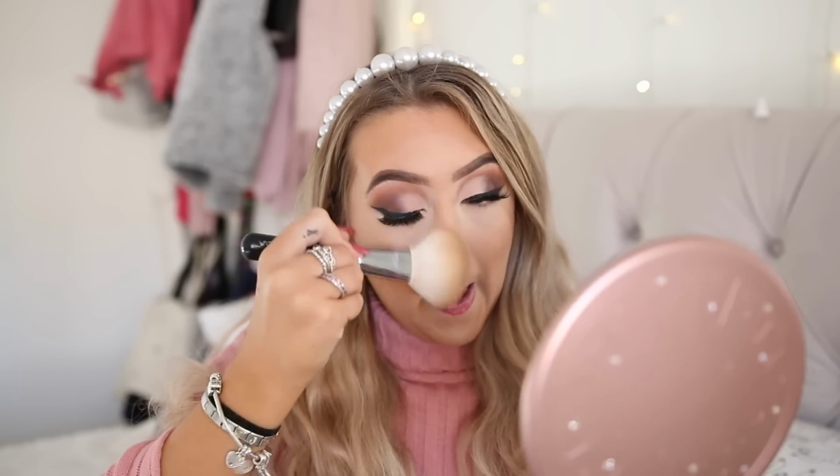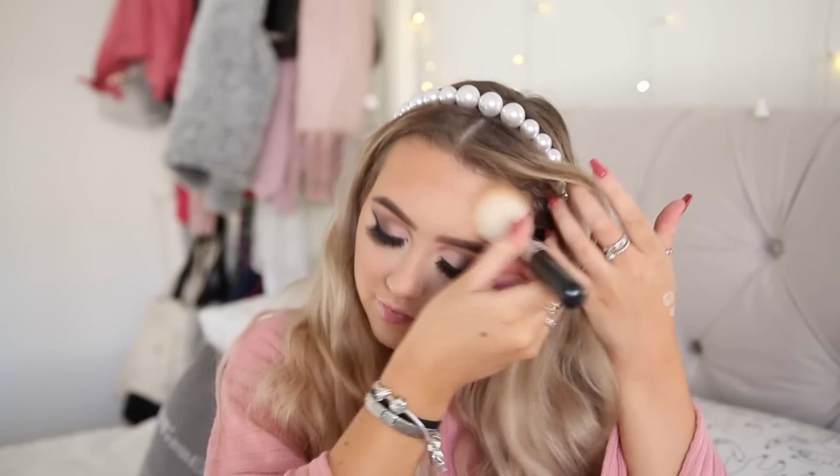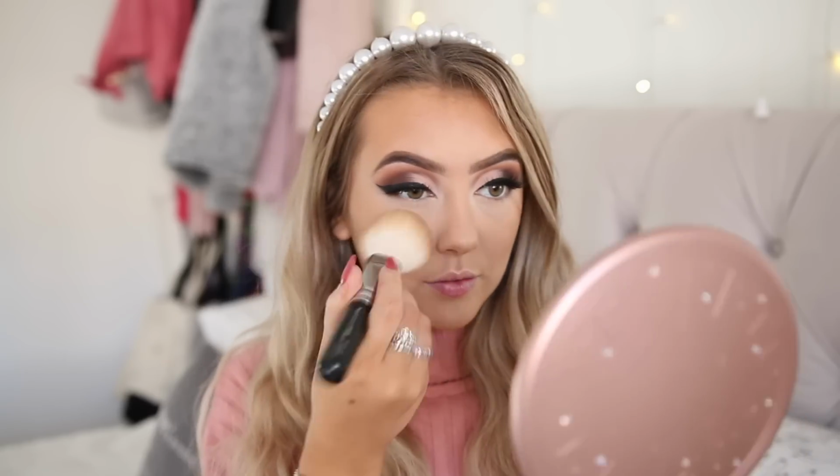So I'm going to go in with the Too Faced Milk Chocolate Soleil Bronzer, and I'm just going to warm up my cheeks. So just taking a fluffy brush like I always do, and I'm just going to dust over, and literally this tastes so good, just like so.